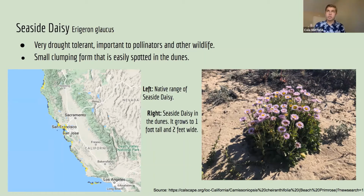Since the dunes are so open, there aren't many trees providing cover from wind. There are really high wind conditions, and as a result, these plants have learned to stay short, stay compact, and avoid getting blown over and snapping. So Seaside Daisy is just a really neat species found in our dunes and is really important to wildlife.